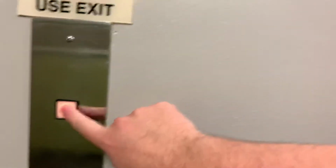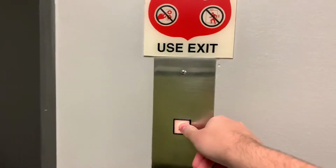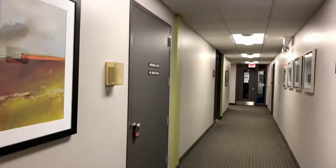Now it's going back down. This is so cool. It's in good condition. From 19 what? I don't know. I can barely even hear it. It's here.